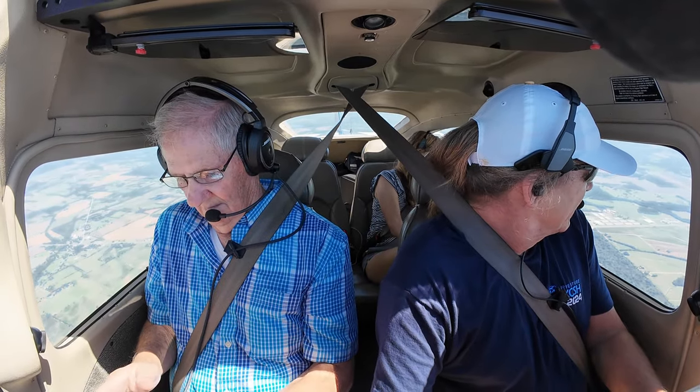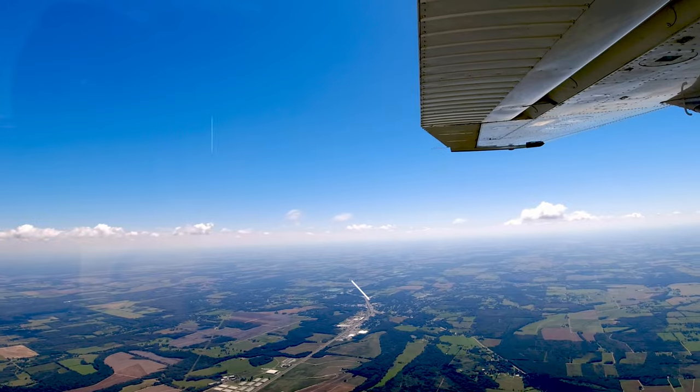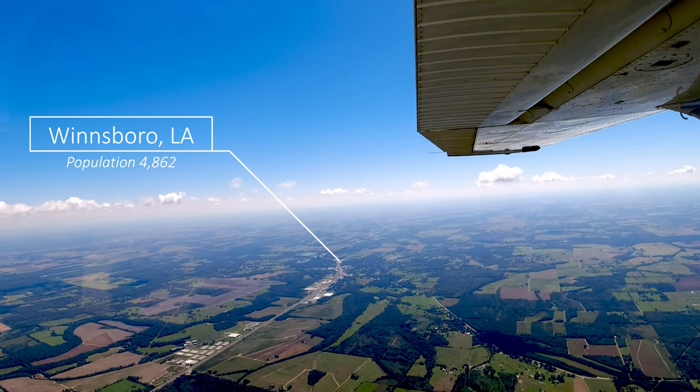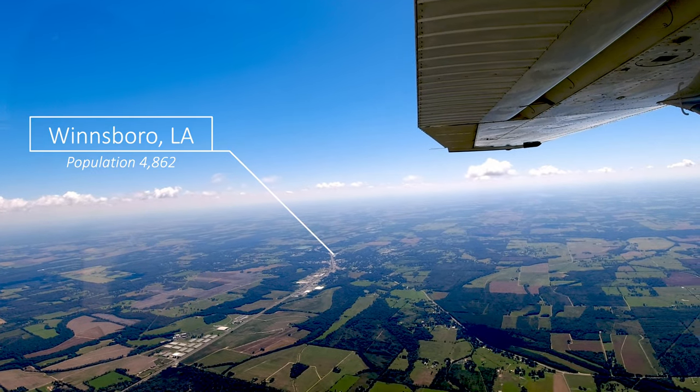What's this town down here on our left, babe? I think that's Winsboro. That's Winsboro. Did you want to fly some? November 9er, Sierra Echo, approach 132.05. Oh, I think he can do it.